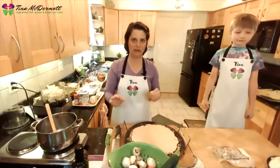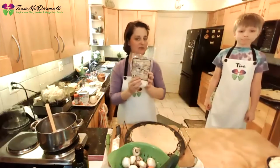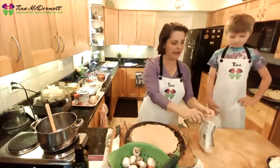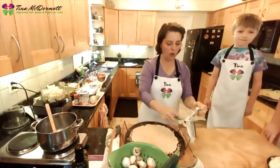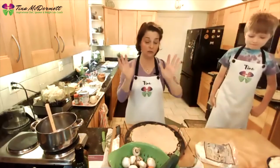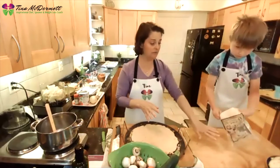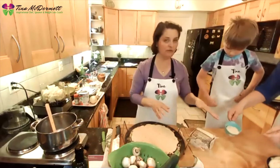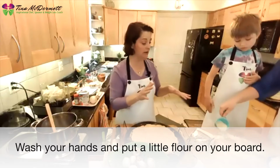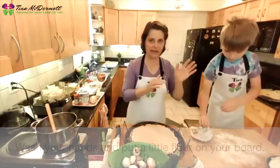Now let's get started. We're going to make the base for pizza, right? People think that it has to be dough and we're going to start with some dough. This is dough that I got from the freezer section and I thawed out today, and Connor is going to roll the dough out with his bonus mom. You're always going to want to put a little flour on your board first. First wash your hands. We all washed our hands a little bit ago, but you're going to put a little flour on the board and now you're going to take your pizza dough out.